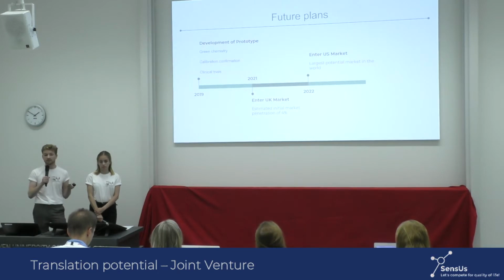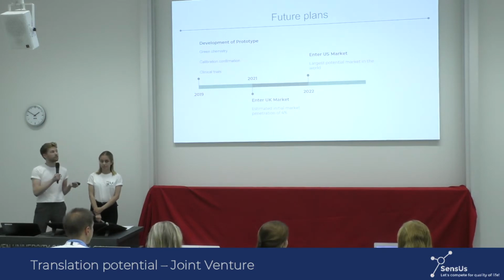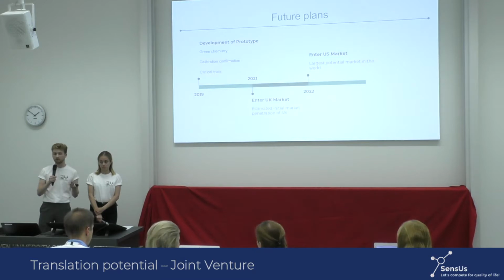We've made the US our next target, as this is the largest potential market in the world, with national rheumatoid arthritis rates over 1,000% of the worldwide average. Also, the presence of the Humira patent in America offers our consumers an additional benefit, as we can help to avoid expensive drug wastage caused by overdosing.